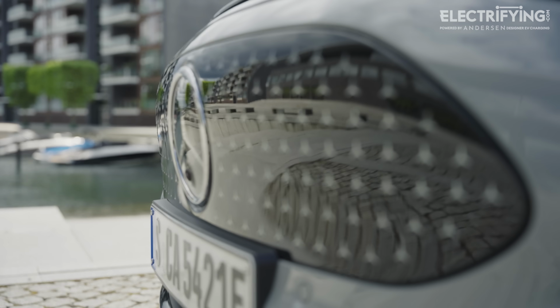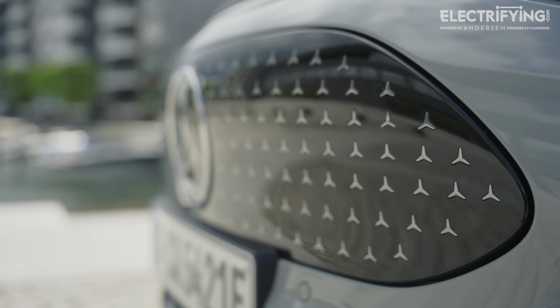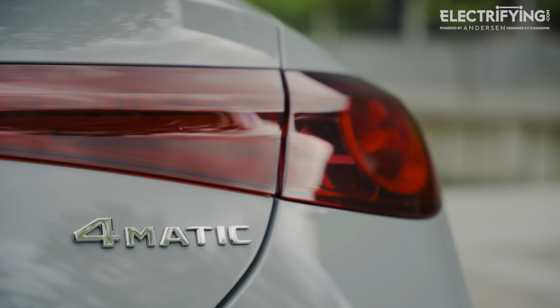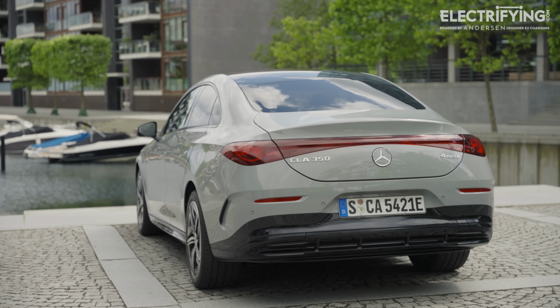But here are some of the highlights. At the front you've got this bling grille which has an illuminated Mercedes badge. In fact, not just one like rivals. Oh no, there are 142 of them. It's even got a couple on the rear lights. Is it too much? Well, my kids think they're cool, so maybe yours will too.